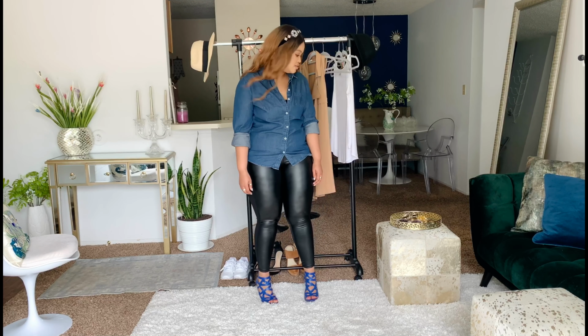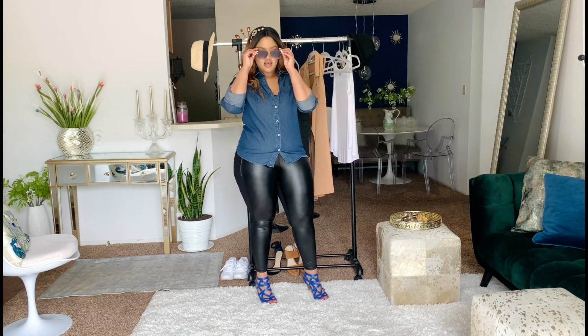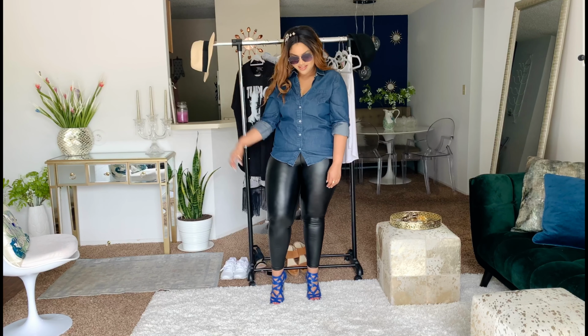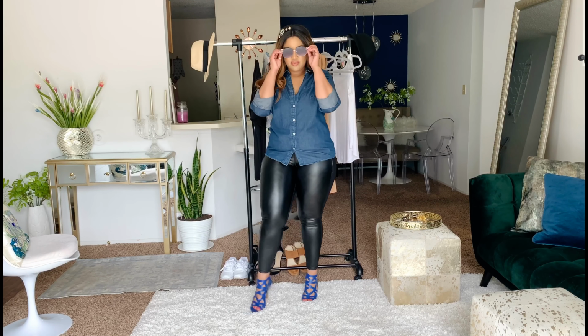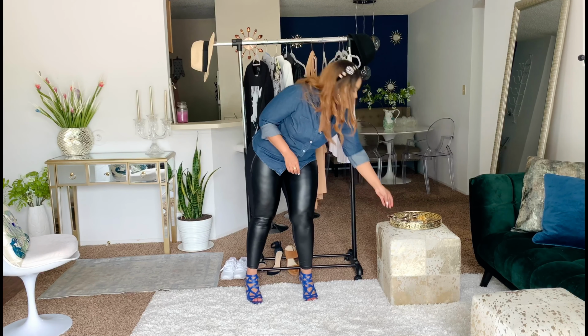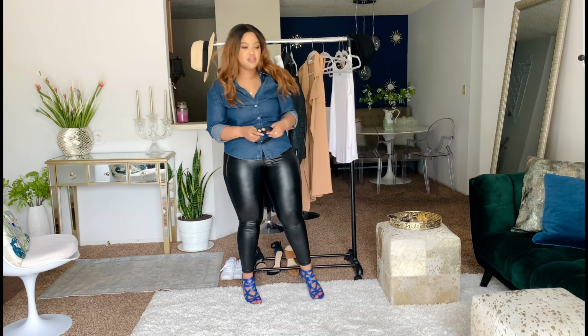Should we put a pair on? Shall we? There you go. Lose the headband too if you wanted to, but I love it with. I think it just adds something a little extra. Or you could do the black shoes and the headband.